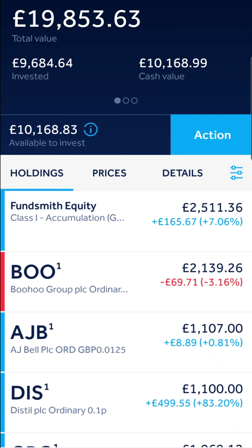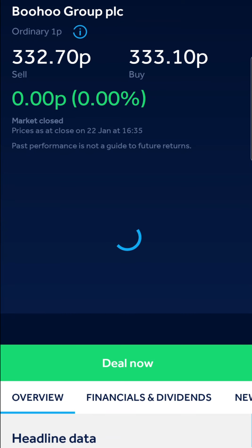I just kind of think that every little thing they do now is going to be penalised by the press and the media, and that could be potential buying opportunities into Boohoo stock.